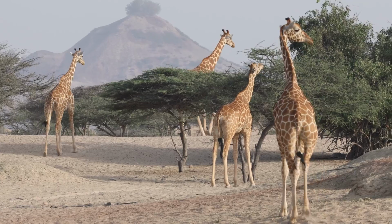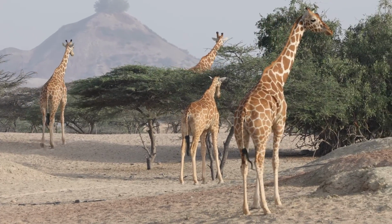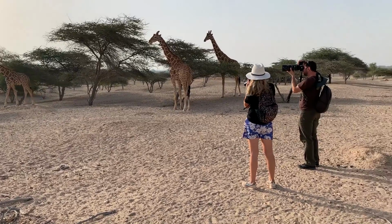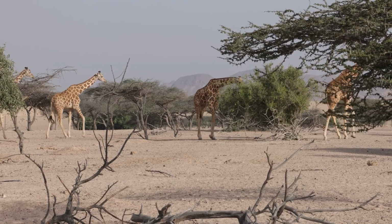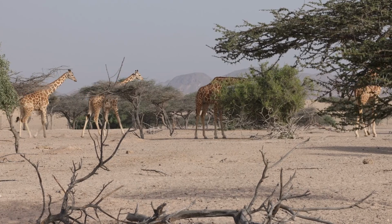We were taken on a personalised tour with a qualified nature guide, allowing us to walk alongside a large herd of giraffes as they roam freely amongst the acacia trees. This allowed for a more personal wildlife photography experience.